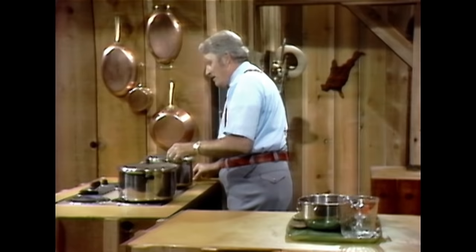Now, I got some more raw shrimp here. In fact, I got 3 pounds, to be exact with you. And I'm going to haul off here. You know that sauce and shrimp is pretty good. If I don't do something with all these little undressed shrimp, this show will be X-rated, I guarantee.